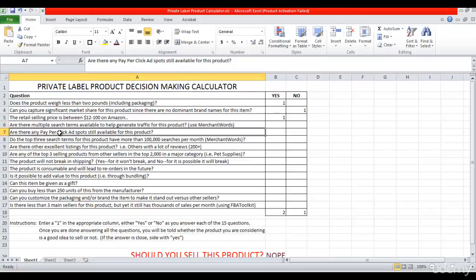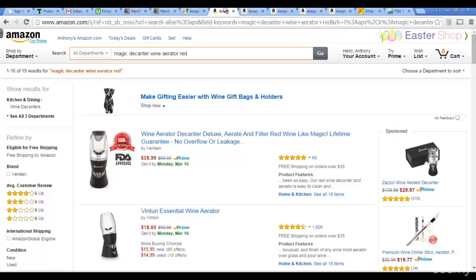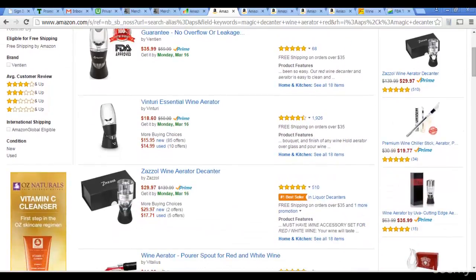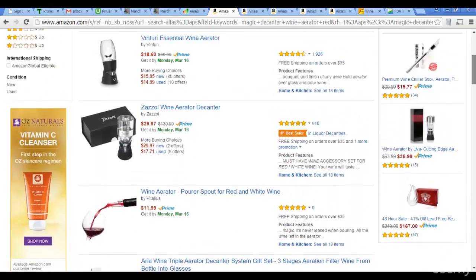All right, the next one here, are there any pay-per-click ad spots still available for this product? So what I mean by that is when we go to Amazon here, you can see for this example, when I type in magic decanter wine aerator red, there are no spots available. And you can see here on the side, there's 1, 2, 3, 4 ads all running for that search term. So there are no spots available for that.